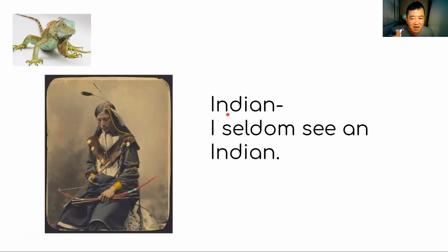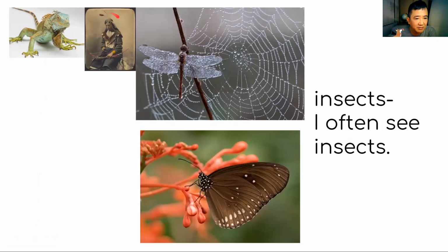All right, Indian. I seldom see an Indian. I seldom see an Indian, which is true and very sad because American Indians are very few in number now for very terrible reasons that we won't get into, but I seldom see an Indian. There's the iguana and there is the Indian.